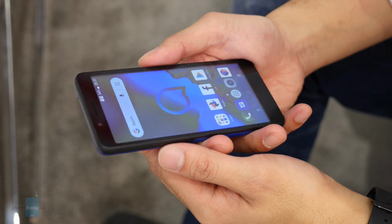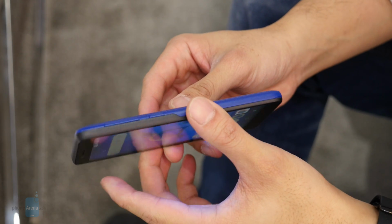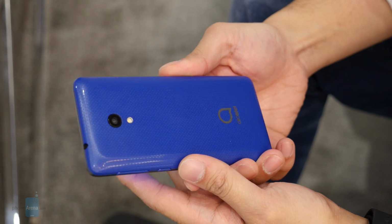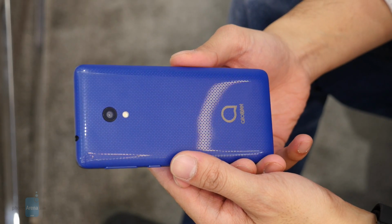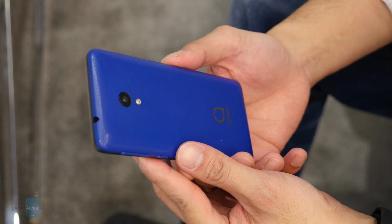Being such a budget smartphone, you seriously can't expect this doing anything more than just the basics. We're talking about phone calls, the occasional texting, checking email, and surfing the web. And while it's sporting a 5-inch full-view display with an aspect ratio of 18:9, the amount of distortion and color bleeding doesn't make it the most pleasing to the eye.